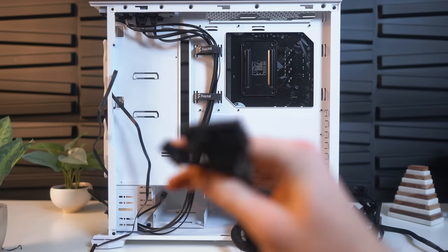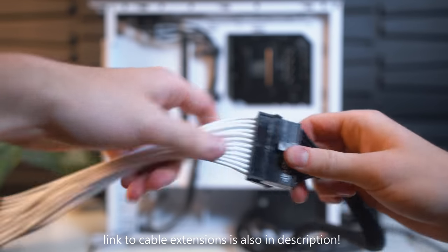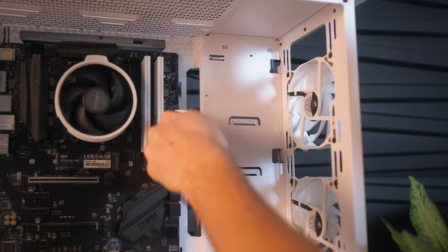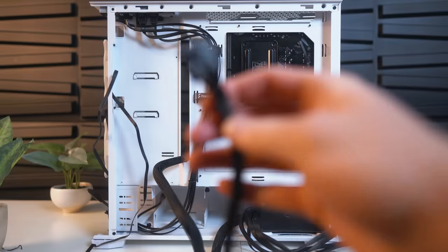So the cable extensions are totally optional. All you really have to do is connect the extensions to their proper counterpart. For example, this 24-pin power connector coming out of the power supply gets connected to its extension, and the male end of the extension cable goes into the connector on the motherboard. And again, it's optional. If you just want to use the included cables with the power supply, you can.